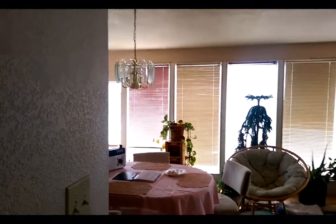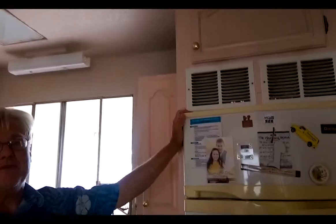Okay. And so we have super insulation on 3 sides of the house, and then the glass wall is on the south side. We do have, this is a propane refrigerator, and the reason we have that instead of the solar electric refrigerator is that the solar electric refrigerators were not available 19 years ago.